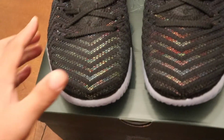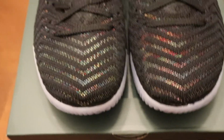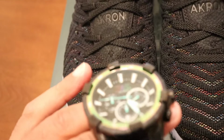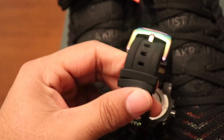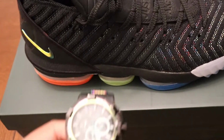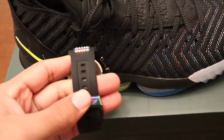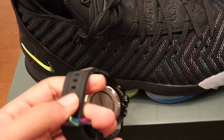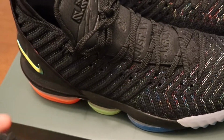I'm extremely excited. Like I said, I haven't bought a pair since the 12. But this watch I was telling you about. Bam! This Invicta watch. With all that iridescent on that thing. Bam! Bam! Turn it that way. Man, that is gonna kill, bro. But that's pretty much it about the shoe, man.